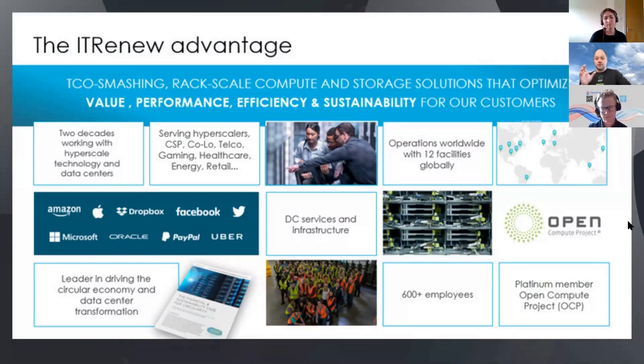So that's absolutely one: extending the life, rather than just saying, oh, it's been 3 years, it's time to buy new systems and throw out the old systems. The workloads are really amenable to continuing to use those systems, and that's the core of what we're facilitating. We've been in this business almost 20 years, and over the last 10 years focused almost exclusively on data centers.